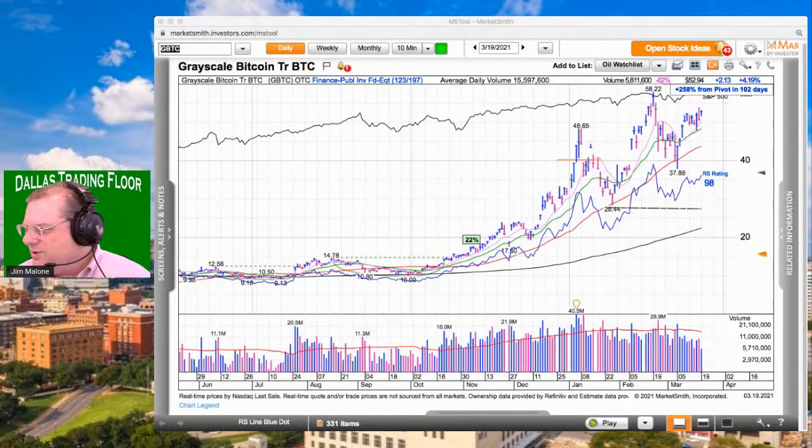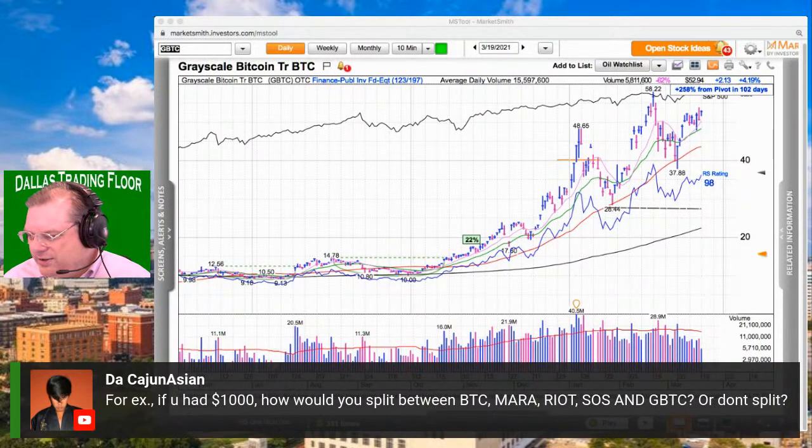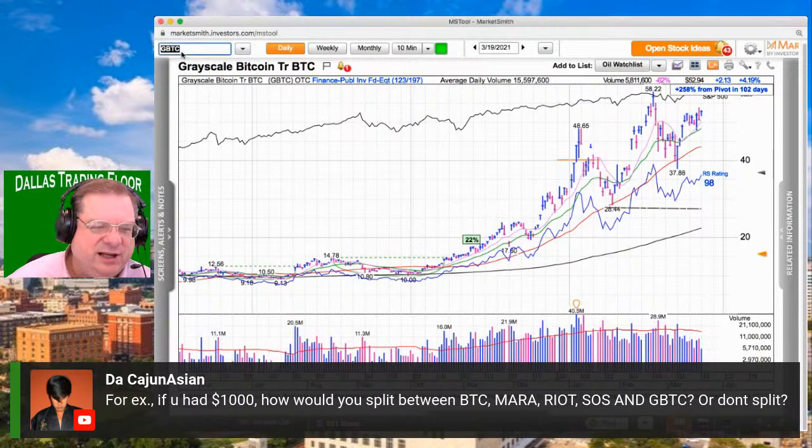So out of those ones that you had really indicated, I would say the only one I would really go for would probably be the GBTC. The Riot Blockchain, it just doesn't have a good chart. Let me kind of move over to that.